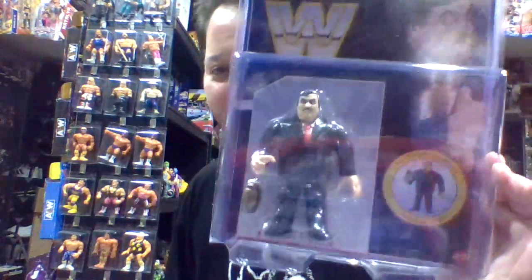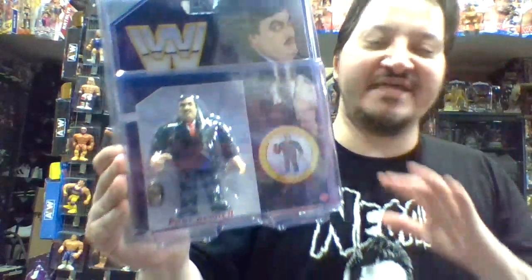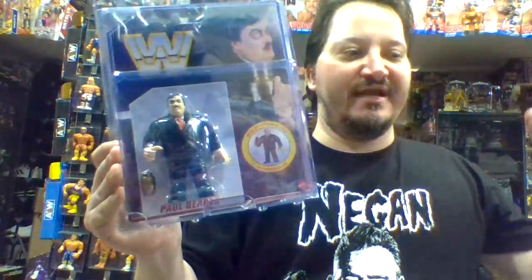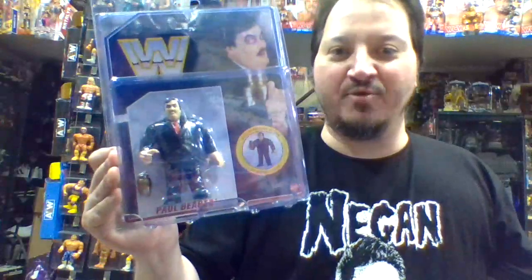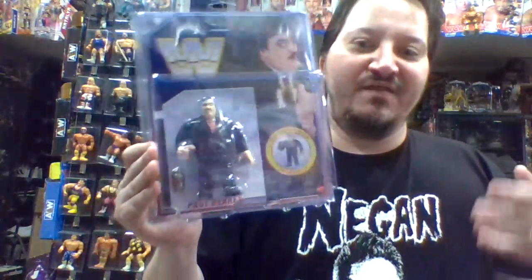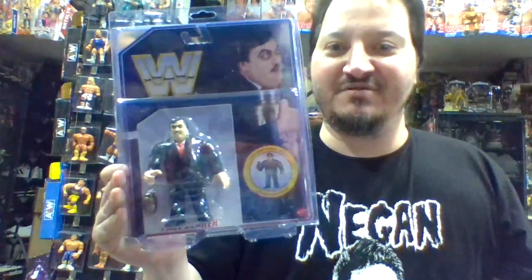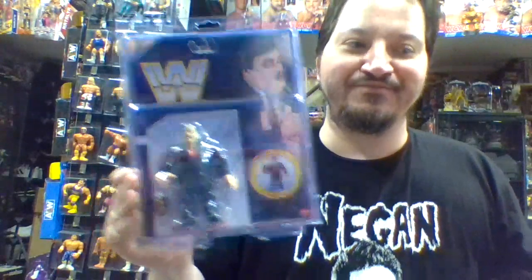And the next one was an absolute killer addition to the line. You can't have The Undertaker without having manager Paul Bearer. And this, like I've said with all of the managers, and guys like Mean Gene Okerlund, when I talk managers, I am including him as well. This is why I love the manager figures. They never do the managers wrong.